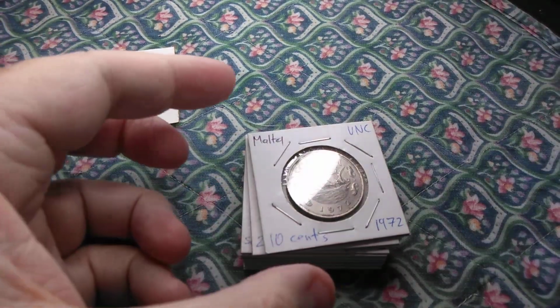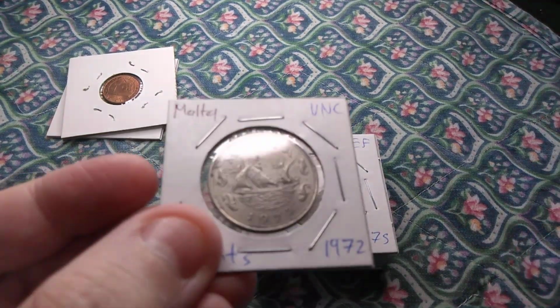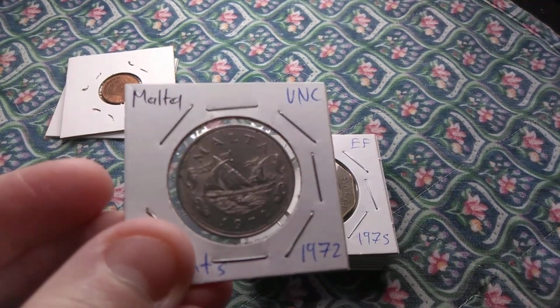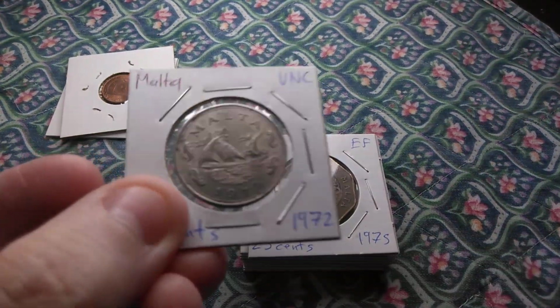This next coin is a representation of an ancient galley type ship. And it's a type of ship that no doubt sailed to and from Malta and all over the Mediterranean.